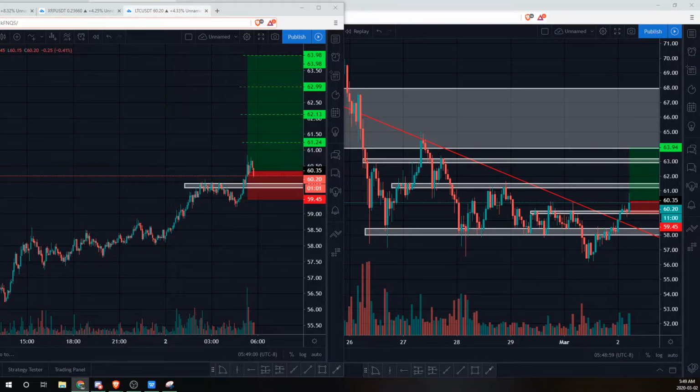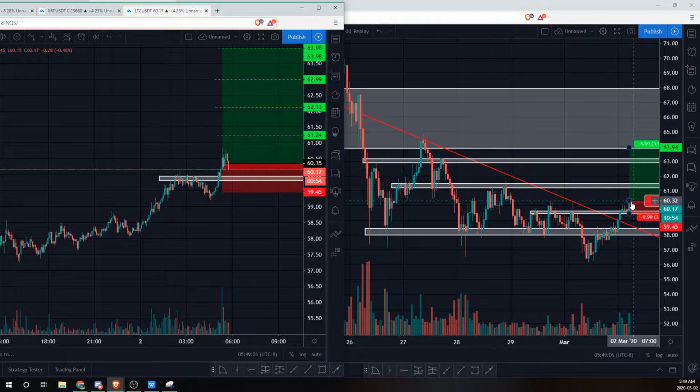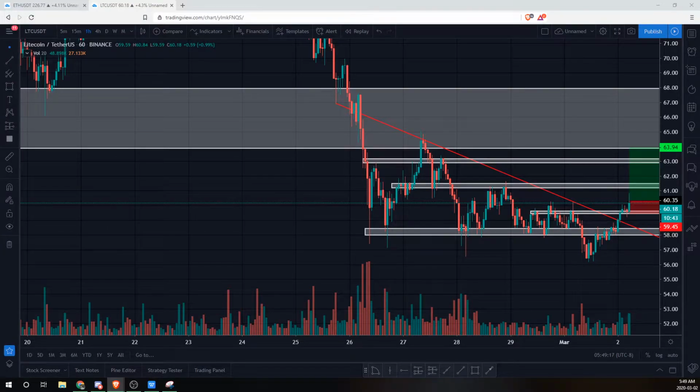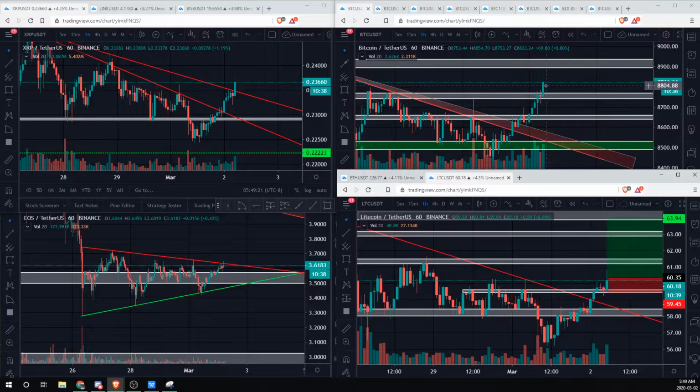So now it's just to see if we're going to hold above this level of support. If we are, I'd be adding more. Main thing is making sure that daily tries to close somewhat bullish. Bitcoin looks like it's gaining buy volume as well overall, which is good. So the sentiment is bullish. Let's just minimize that.